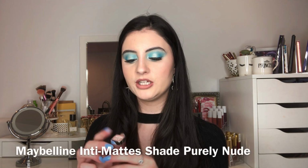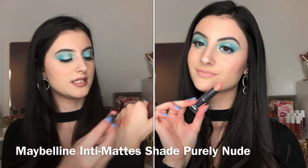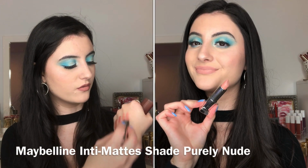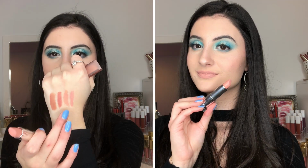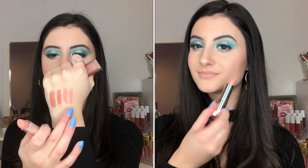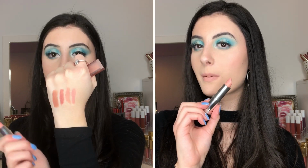Next shade is Purely Nude, another super light one, but this one has, rather than the coral tone, a more pinky tone to it, if that's kind of what you're going for. So you can see the slight difference in those ones. This is Hot Sand, a little bit more peachy, and then this is Purely Nude, which is a little bit more pink. And it just depends what kind of nude you're using with them. If you do want to do the mixing, I'll usually go for one or the other.